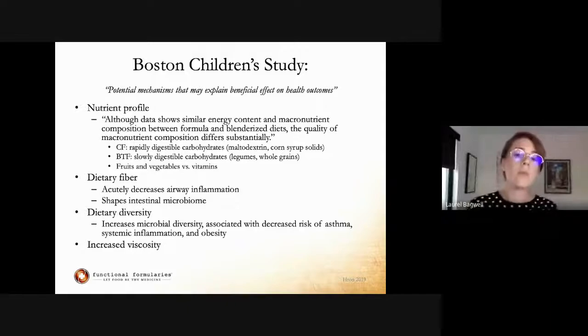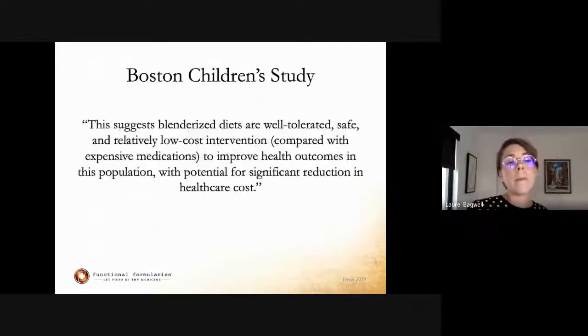So this is kind of spearheading the way, and we're on the tip of the iceberg. I think more and more research is going to keep coming out in support of this. But overall, Boston Children's noted that blenderized diets were well tolerated, they were safe, and they're a relatively low-cost intervention compared with expensive medications to improve the health outcomes in the tube feeding population, with the potential for significant reductions in healthcare costs. So, great study to have.